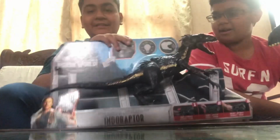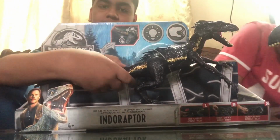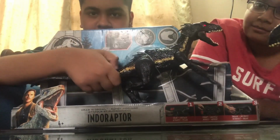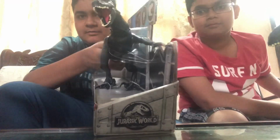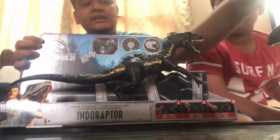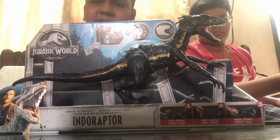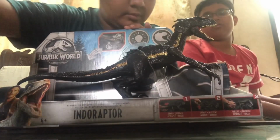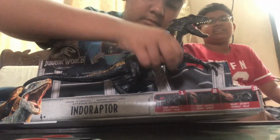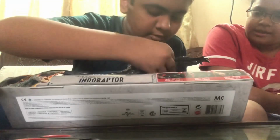We're talking about the grab and growl Indoraptor. This is an awesome toy. That's awesome. Then you got this one. This is very glossy compared to the posable one. And can we all just agree this looks more accurate than the other one? It's way too big. It's way too fat. Indoraptor was supposed to be sleek, not small but agile. This thing looks fat. I don't care about that much, because whatever, it's got less posability.